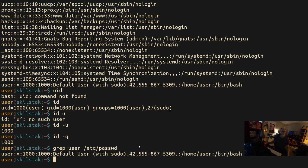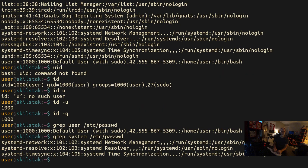Now we have kind of a problem though, don't we? Because we just want to get this part of it right here. Well, that's going to be the next part that we're going to cover. Actually, let's do something trickier. Let's find everything that's got system in it. There's lots of stuff that has system in it, and that's not going to work very well. Okay, we'll come back to this.